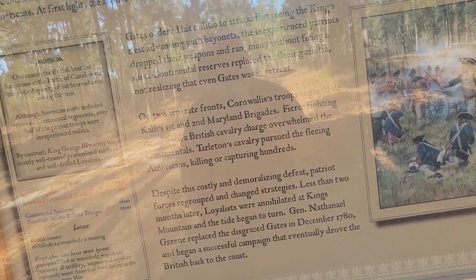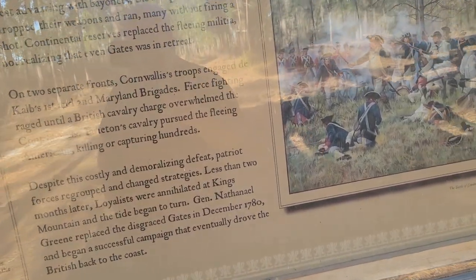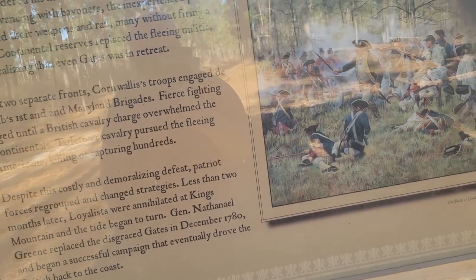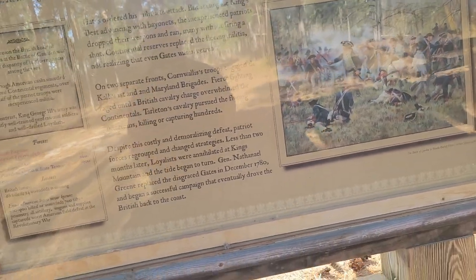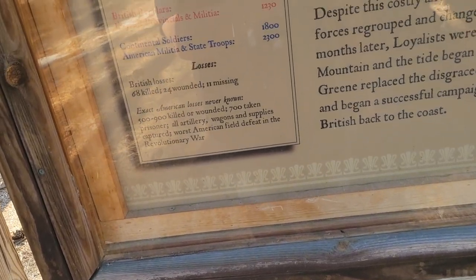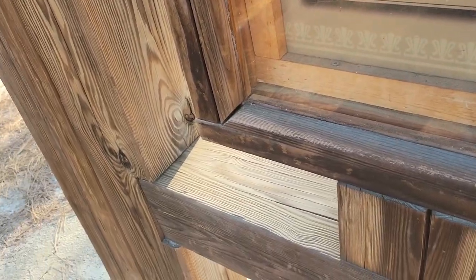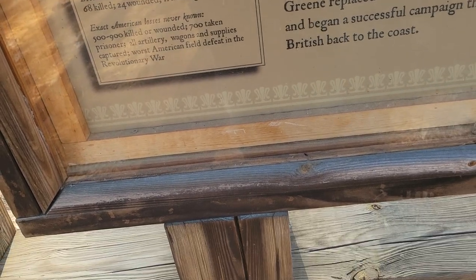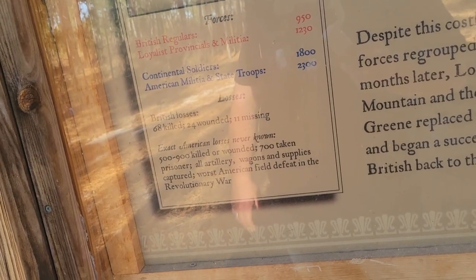The Americans marched south, the British moved north along the same road. Neither army approached the others. But like I said, this is a Revolutionary War battle site. That's what's saying what the losses were and how many were killed on each side. British 68, 24 wounded.